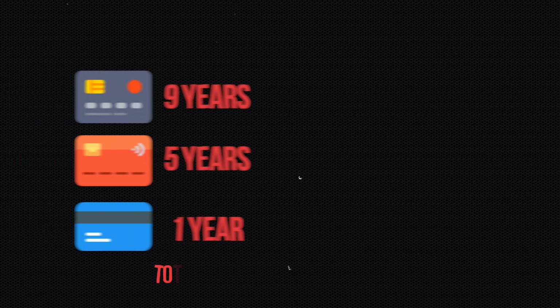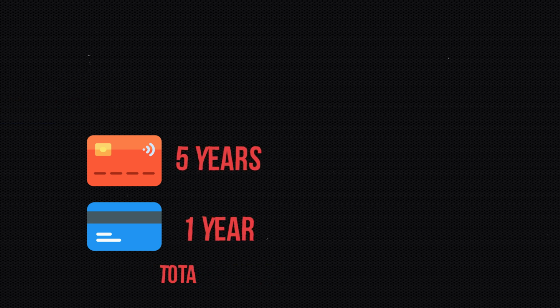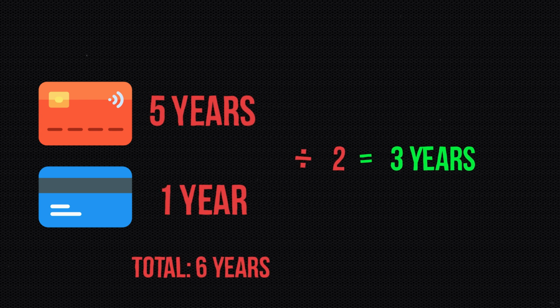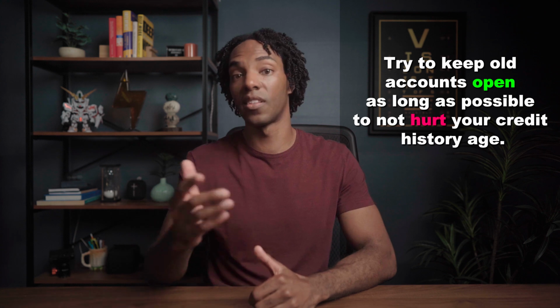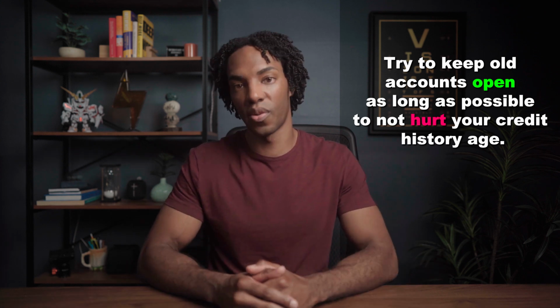Like we had discussed in an example before with your 3 credit cards that have the ages of 9 years, 5 years, and 1 year, if you decide to close that 9-year-old account, you just remove 9 years from your total credit age. Now your new average credit history is going to be determined from the 5-year-old and 1-year-old cards. That would lower you to 3 years average credit age instead of 5 years. This is all to say you should try and keep your accounts open as long as possible, even if you aren't using your cards, in order not to lose credit history.